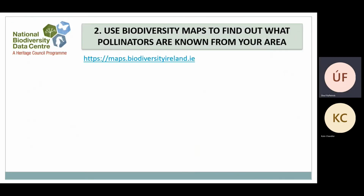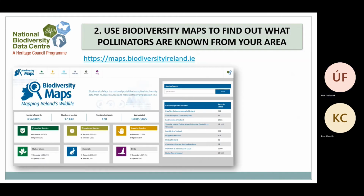Something else you can do is to use biodiversity maps to find out about what pollinators are known from your area. So Biodiversity Maps is the portal that we use within the National Biodiversity Data Centre. It compiles biodiversity data from multiple sources and then it's made freely available through Biodiversity Maps online. So you can see there's almost 5 million records in Biodiversity Maps at the minute from over 17,000 different species.